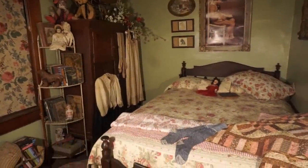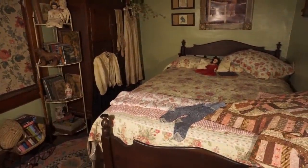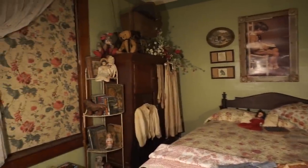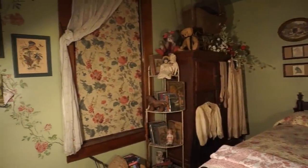So now we're moving into another room that I've spent a couple days doing that serious cleaning in. And this is a small guest room right off the landing.